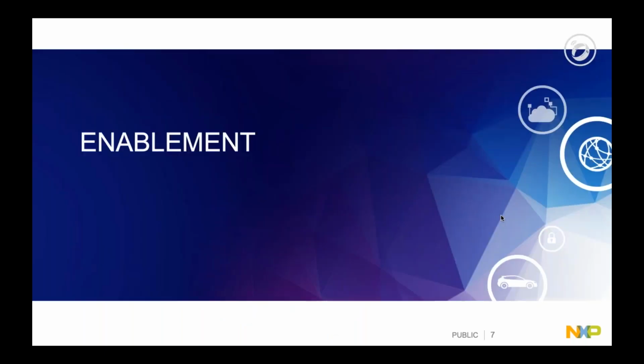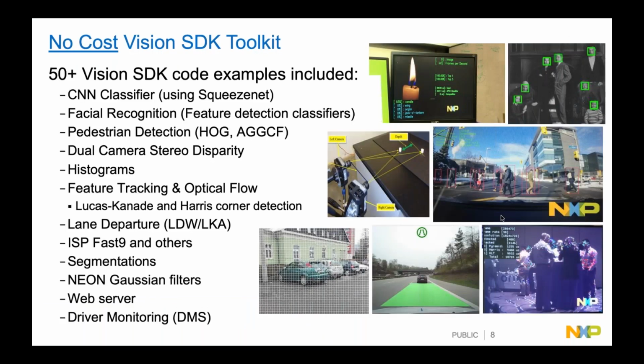On the enablement side, we've got a free or no-cost Vision SDK, or software development tool kit. We call it Vision SDK. We've got 50 different code examples built into this library. We've got neural network classifiers that are built in. We've got facial recognition, pedestrian detection, dual camera disparity. We've got a lot of things out there to help customers get started.